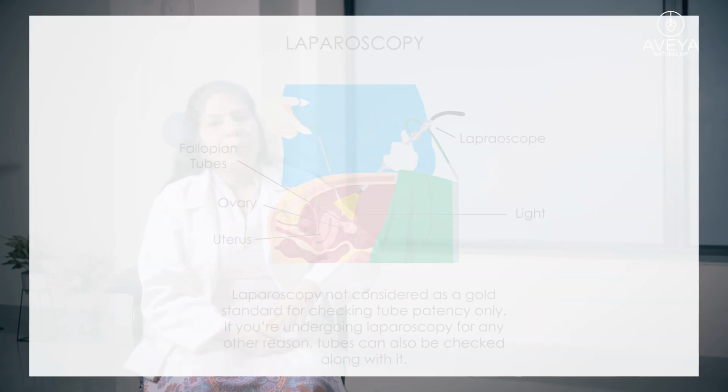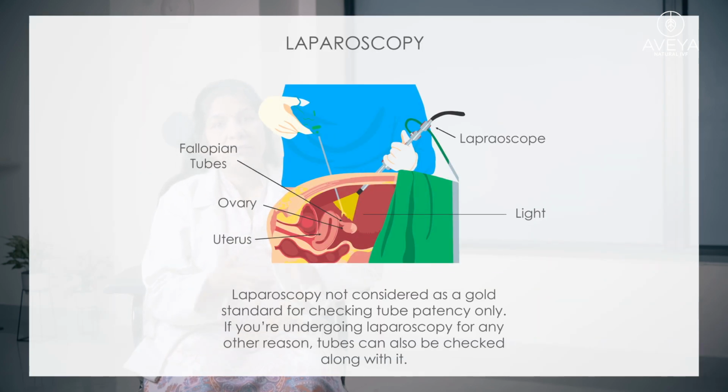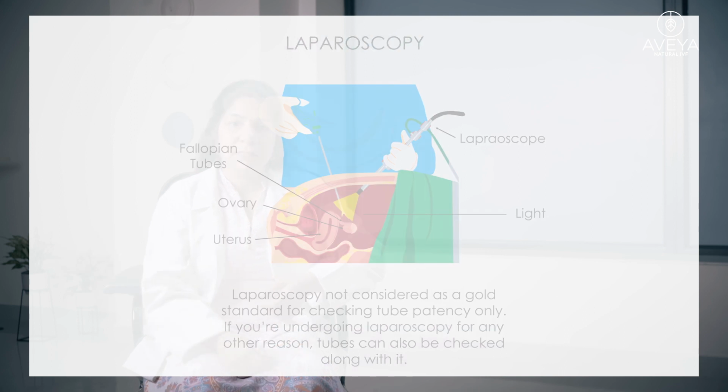Is there any other way? Yes, laparoscopy. But laparoscopy is not considered a gold standard for testing tubes only. If you need to go for laparoscopy for any other reason, you can check the tubal patency also alongside. But just for checking tubal patency, you should not go and get a laparoscopy done.